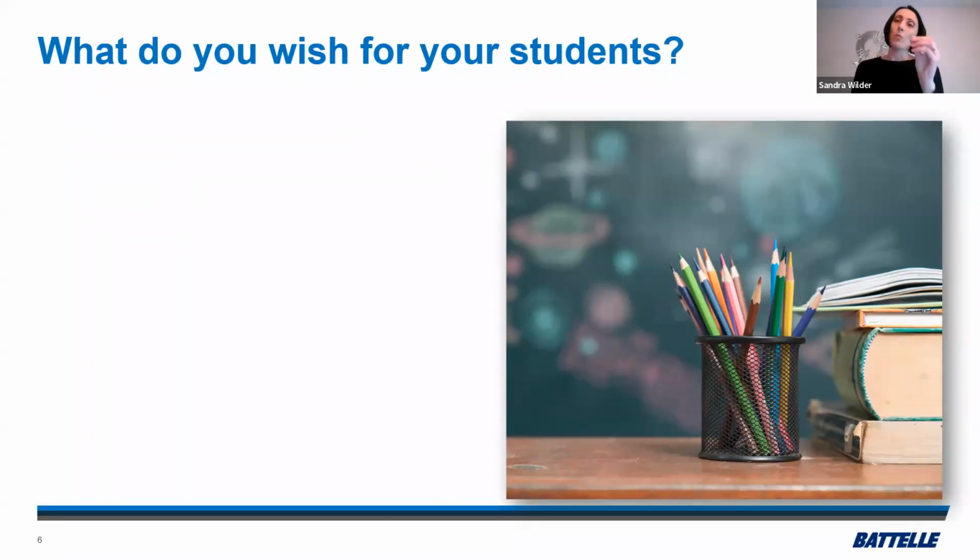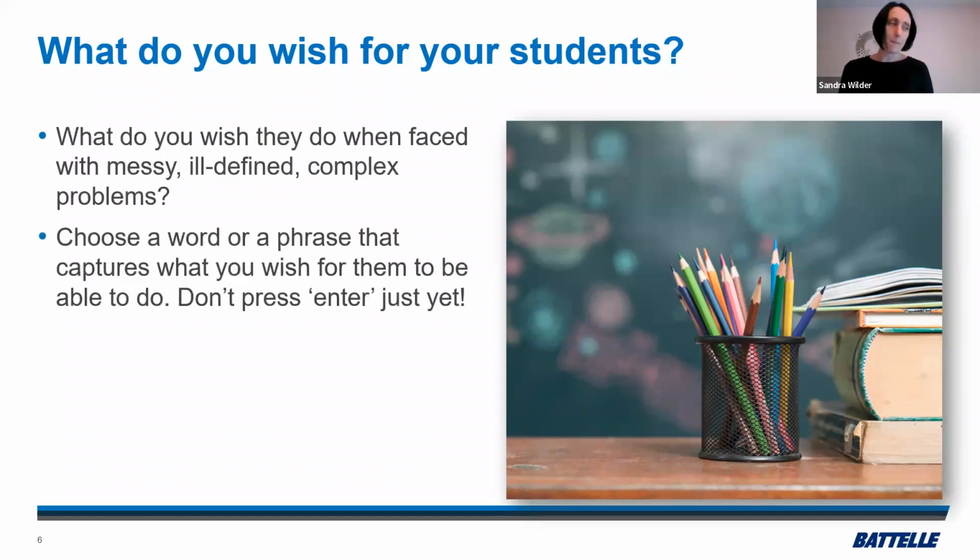I want you to think about, what do you wish for your students? When they're faced with a messy problem, when they're faced with something that's ill-defined, what do you wish for them? I would like you to think about it. I want you to write it in the chat, but not press enter for about 20 seconds. This is the virtual equivalent of don't raise your hand in a classroom. So one word, two words, what do you wish your students would do when faced with these problems? And I will be quiet.